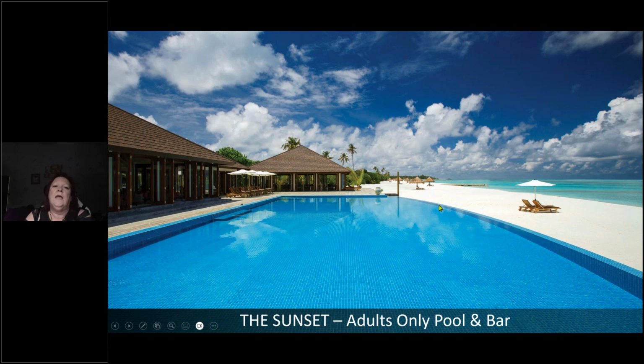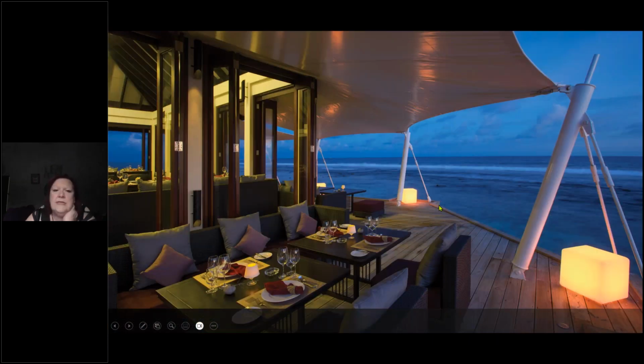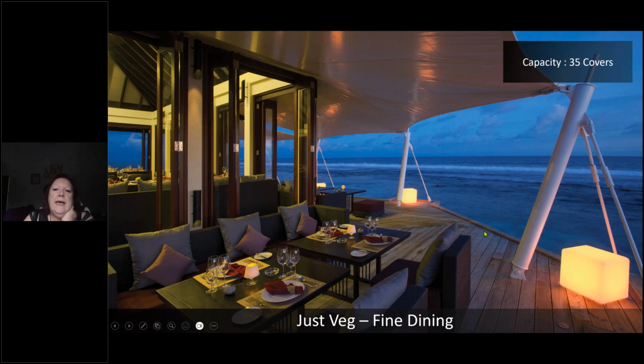And then Just Veg, as said, the food is just incredible. And if I hadn't been told and made aware that we were eating in Just Veg, I wouldn't have known. I really would not have known. The food was incredible. And the Asian fusion that they have over there is just incredible. And certainly some of the meals that I had across the properties would probably be borderline Michelin standard here. They've just got it so right.